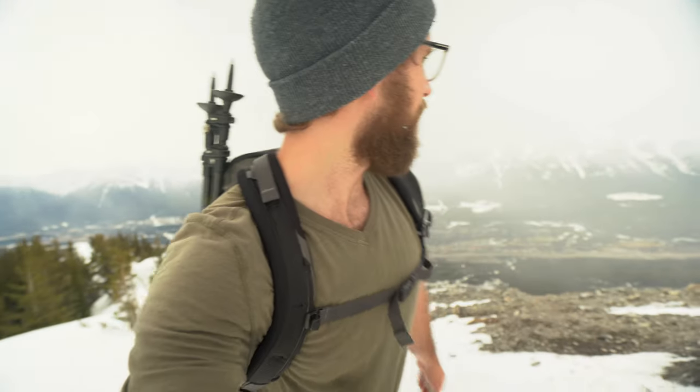Whew. Wow, it's getting gorgeous up here. Just got above the tree line and it started to snow, which kind of sucks because that means there's clouds moving in and the view is going away. But hopefully I can make it to the peak before that rolls over here. So, time to hustle.